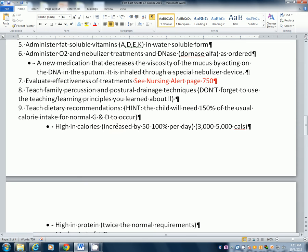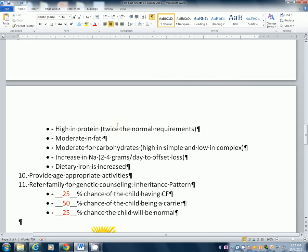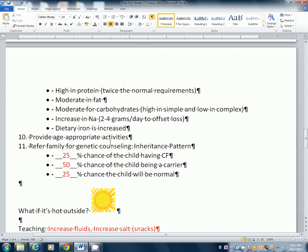They are breathing harder, they're having more infections, so they have increased metabolic needs. They need a high protein diet, twice the normal requirements. So if it's an infant, they need a high protein formula. They need a moderation in fat, but they do need fats.